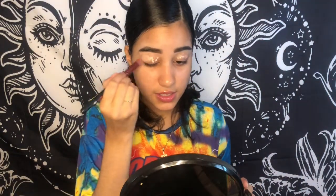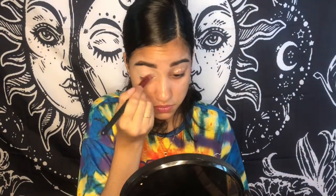Hey guys, so I zoomed in a little closer. As you can see, I already got my eyebrows done so we can save a little more time. So I'm just going to go ahead and use the AOA Studio Liquid Concealer in the shade Ivory to prep my eyes so we can have that blank canvas. I'm going to use this brush to blend out the concealer on the lid.